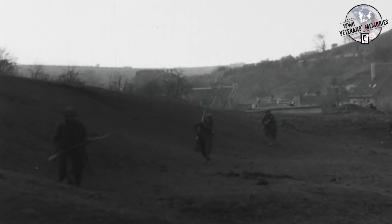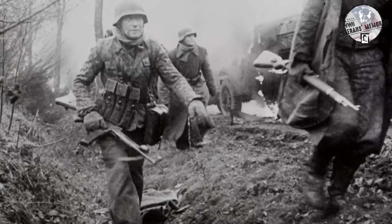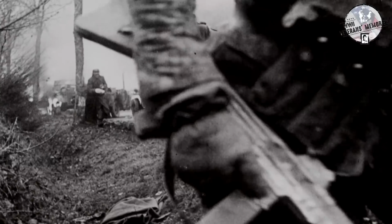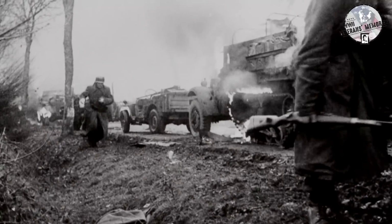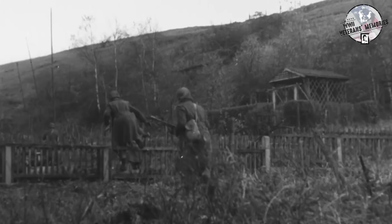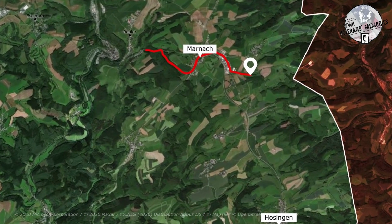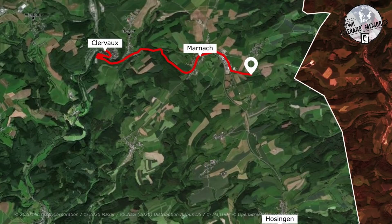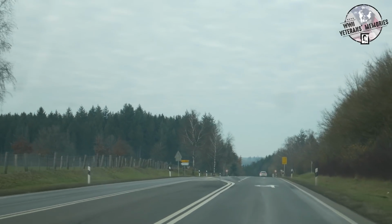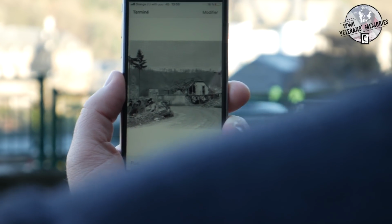The 112th and the 109th Infantry Regiments were already retreating, and both flanks of the 110 Infantry Regiment were wide open. Being outnumbered, there was no other choice for the 110th but to retreat against such a numerically superior force. Sergeant Maurice Petit and many other American soldiers were now withdrawing towards Clairvaux. We then decided to go in their footsteps, and we left Marnage to go to Clairvaux. Going down the road to the city, we decided to stop to take a couple of comparison photographs.